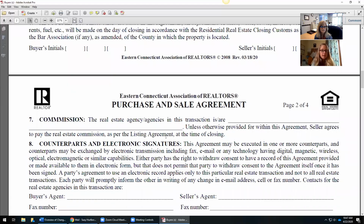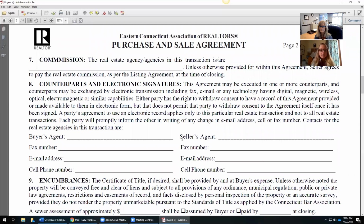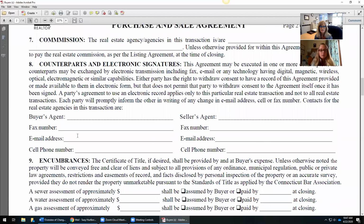Continuing to page 2, we did some changes here to the counterparts and electronic signature section. We just added the counterparts area into it. We cleaned up some of the language. Now it's seller's agent, not listing agent. We took the check boxes out for all of the contact information. So it's just a cleaner area.